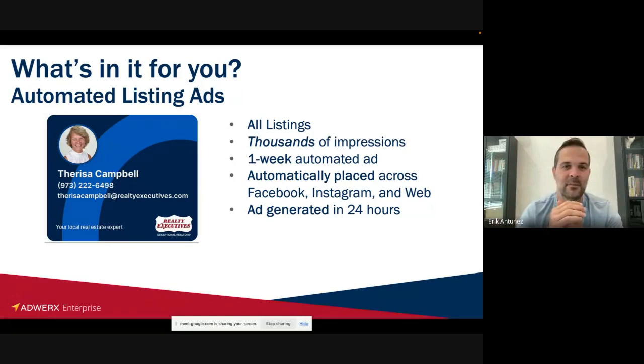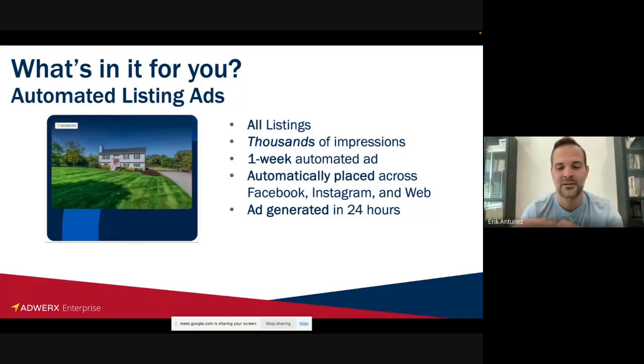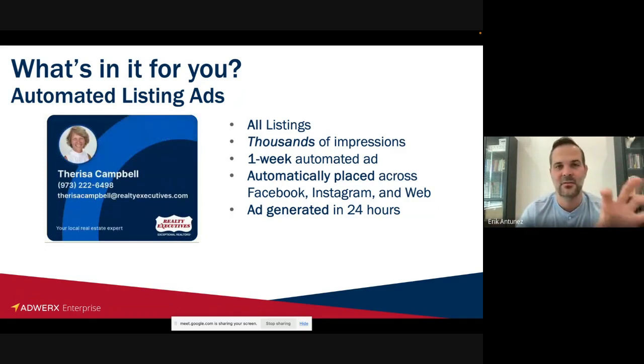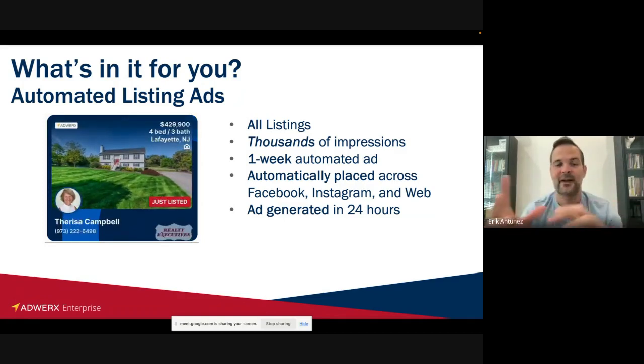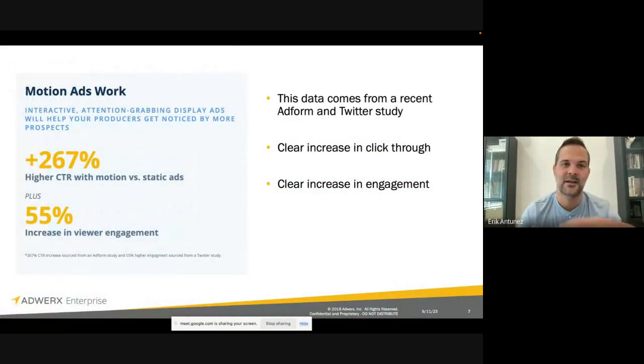You all receive them, and then we receive them directly from you all with a great landing page that your team has created for you. And we run these in your account, right? So when you see those emails for AdWorks come through, don't just delete them. Open them, especially if you've got a listing going on, because that's going to give you details about what we're doing with your listing, how many impressions you've gotten, how many clicks you've gotten. But again, that motion piece is huge.